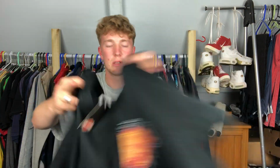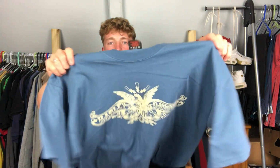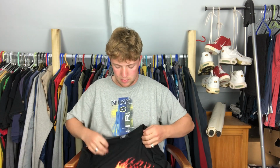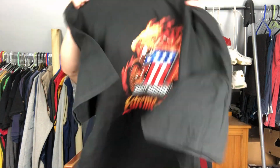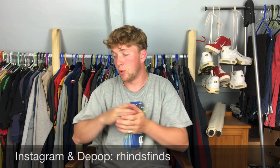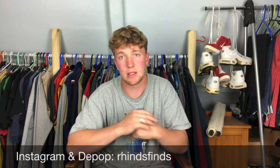That's another good graphic. This one is a rubbish graphic, to be honest, but I picked it up because it looked alright-ish. Got quite a few of these ones, and they're a bit tacky, but easy, like £15 to £20 all in. And then the final one is that one. That is it for all the Harley tees and then everything else that I found today.